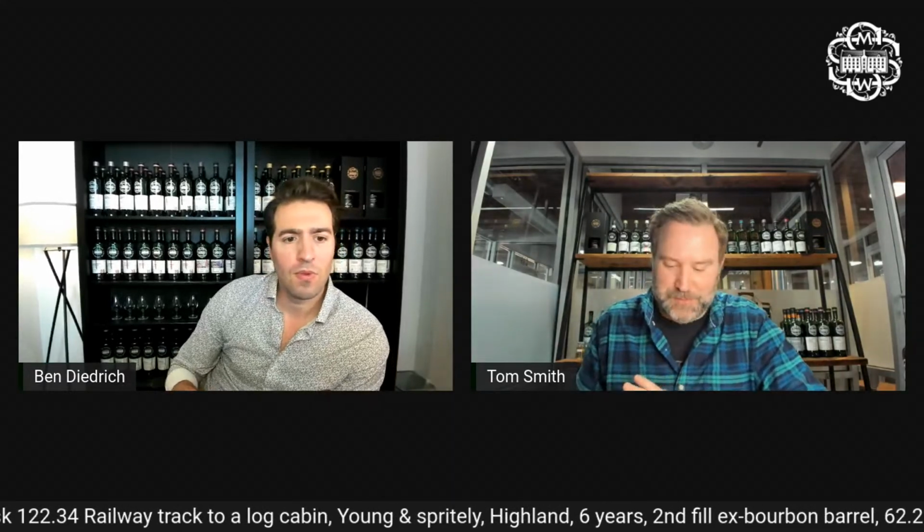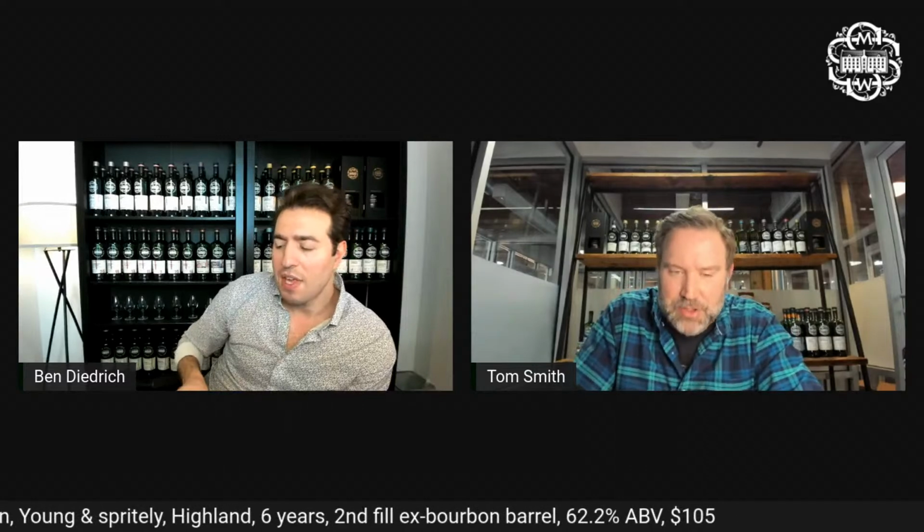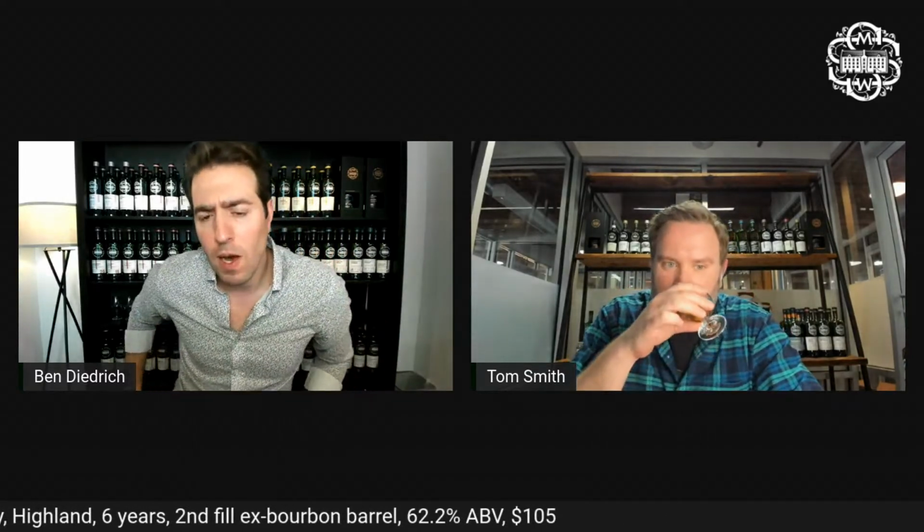So okay, clearly I'm not losing my mind, but pardon the redundancy, eucalyptus is there. Oh, that is brilliant. We should clarify. I mean, that's good stuff, man. I think we should clarify because this is a peated whiskey, but we just came off of three unpeated, the last two being particularly luxurious profiles.